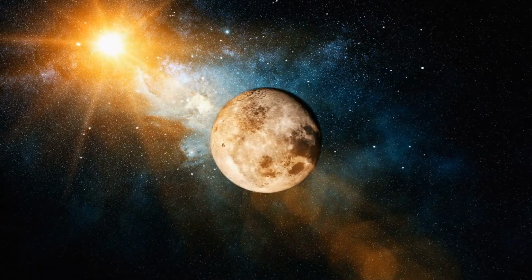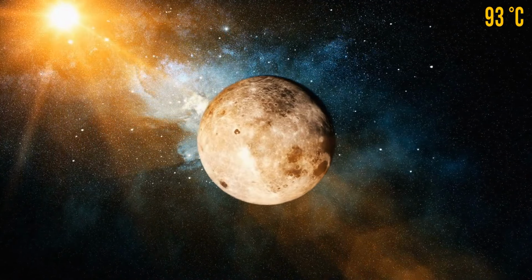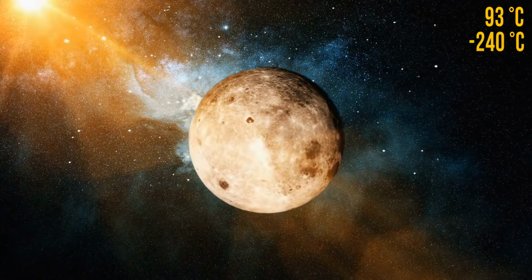The moon has a big range of temperatures because it doesn't have an atmosphere. During the day, it can go up to 200 degrees Fahrenheit. But at its poles, the temperature is around -400 degrees Fahrenheit.